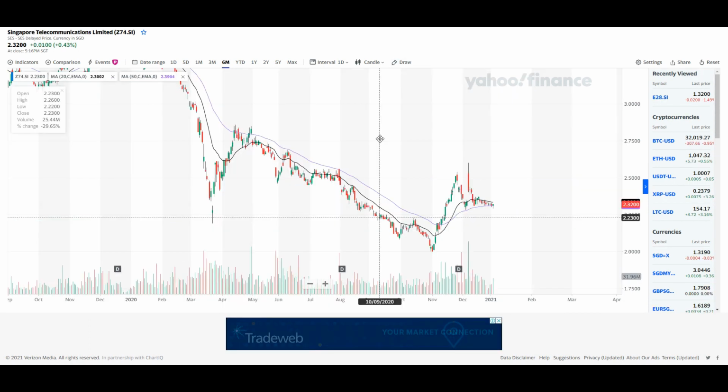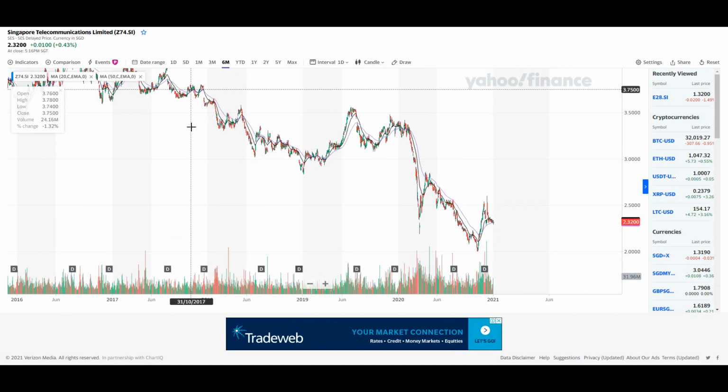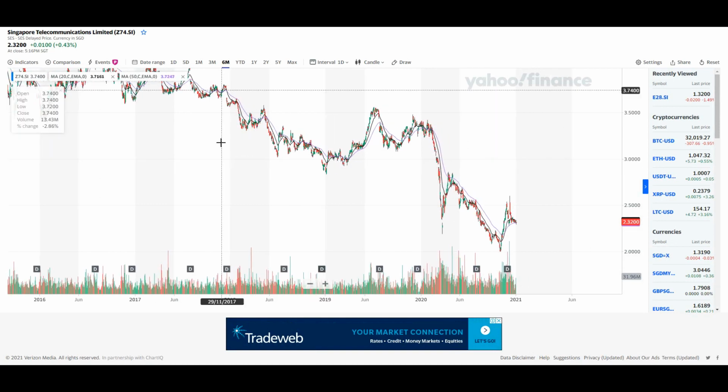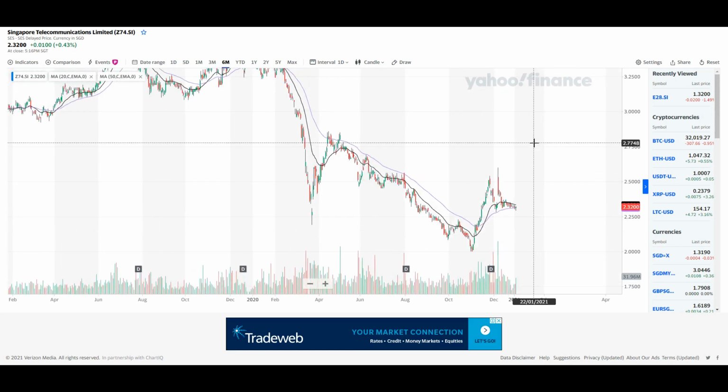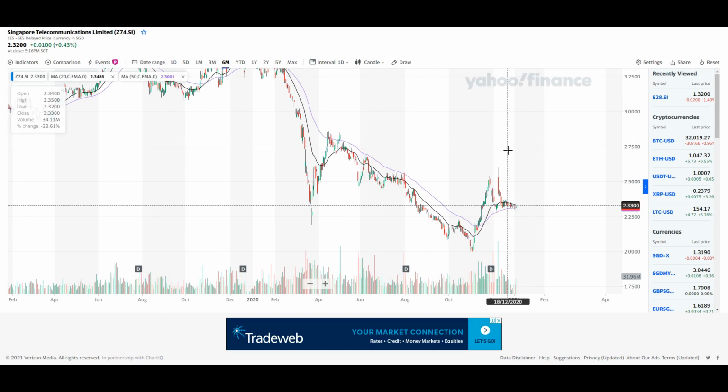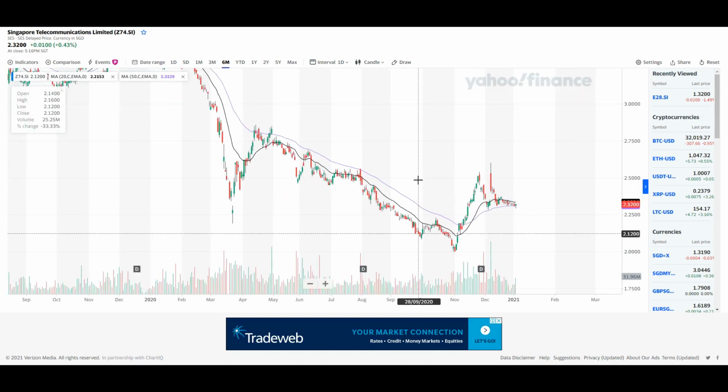Okay, so the next stock is Singtel, known as Singapore Telecommunications Limited, ticker symbol Z74. We can see the stock is on a pretty solid downtrend. Yes, the stock has gone up a little bit here and there, but ultimately it's still on a pretty solid downtrend. So it's not something I would put my money in. There are much better places for you to put your money in. So don't just put your money in a stock just because it's well known or famous in Singapore.